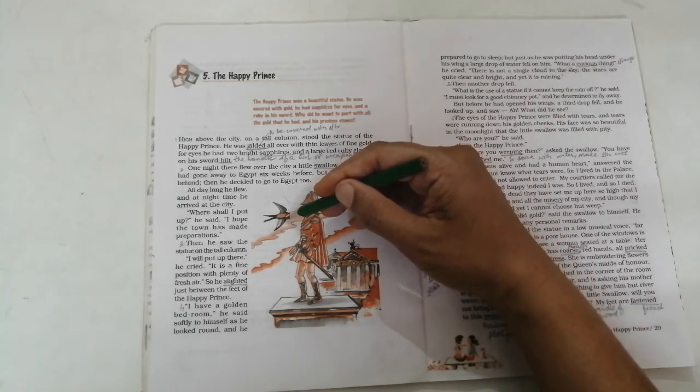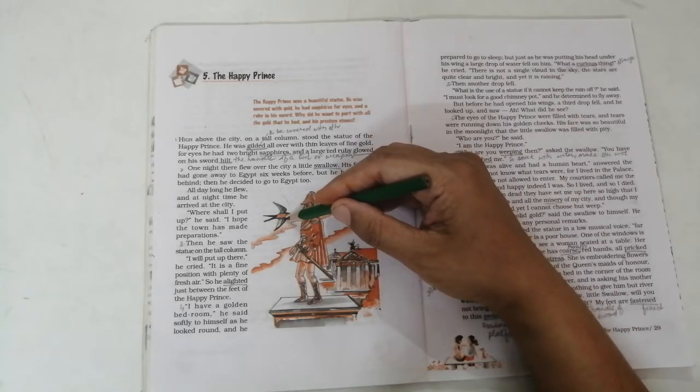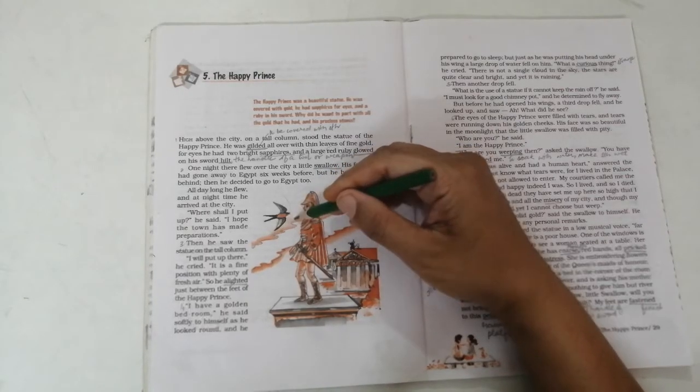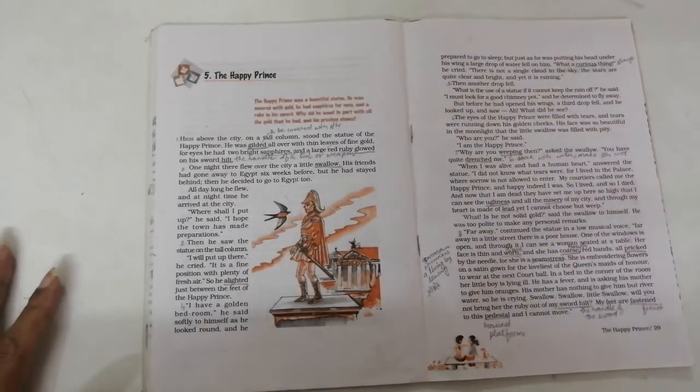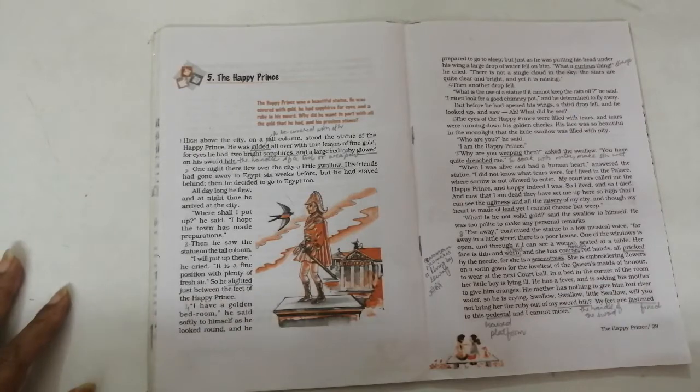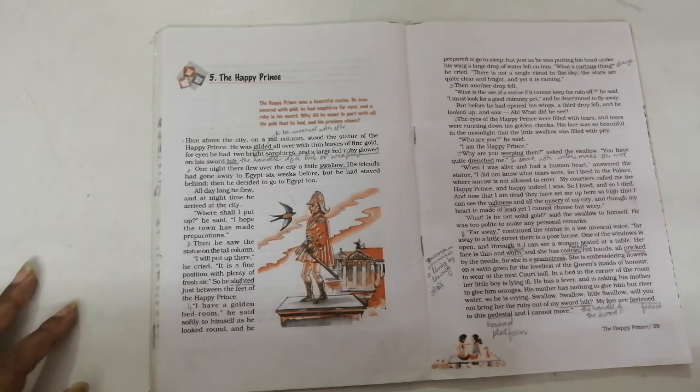Now this bird decided to move from that place. Now he should go to Egypt to his friends. So he is going to Egypt. Egypt is in Africa. As you all must know, this is a huge country, and the river Nile, which is said to be the longest river in the world, flows through Egypt.